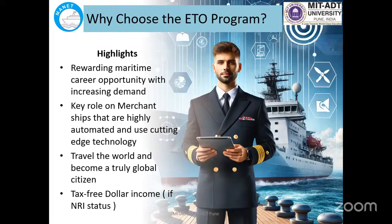And not to mention, of course, the last but the most important is the tax-free dollars that you will get, and handsomely. Plus, if you maintain your NRI status, that is, you spend more than 184 days outside India in any financial year, then all the income that you earn in dollars becomes tax-free. So that's the greatest perk, because there is no other job in India that offers you tax-free income, no matter how good the package is. Government of India wants a cut. So this is the place where you can get everything for yourself, right?